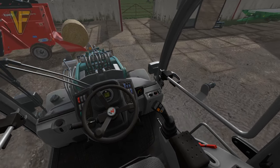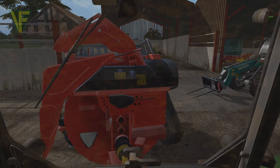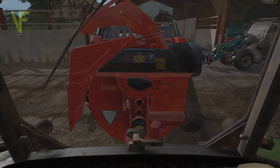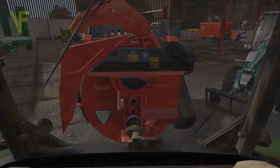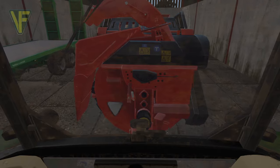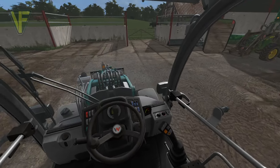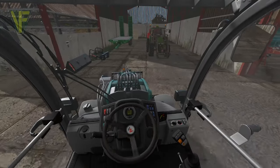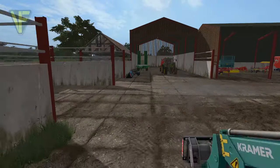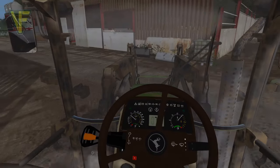Right. See, that to me is going to roll out. No, it stayed. Good. Right, before it does roll out, let's jump in the tractor and get the trailer closed up. There we go. Right. So, forward with this. And then we're going to reverse into the other yard so that we can get the front loader out of the way. There we go. And then we'll just get this out of the way. Like so. Turn it off. Right. So let's head back to the cow shed.